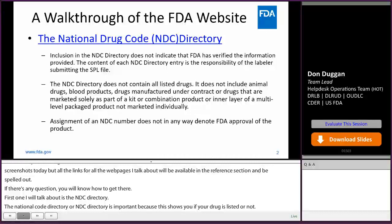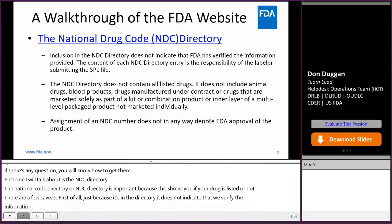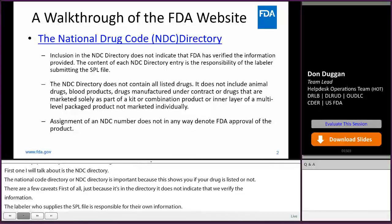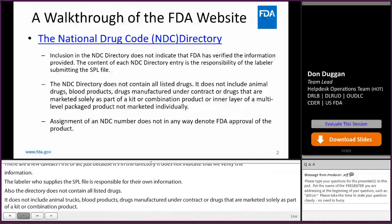Also, the directory does not contain all listed drugs. It doesn't include animal drugs, blood products, drugs manufactured under contract, or drugs that are marketed solely as part of a kit or combination product. Also, because you have been assigned an NDC number, that doesn't in any way denote FDA approval of the product.